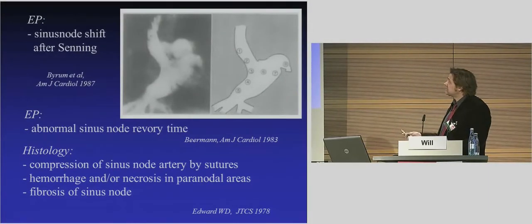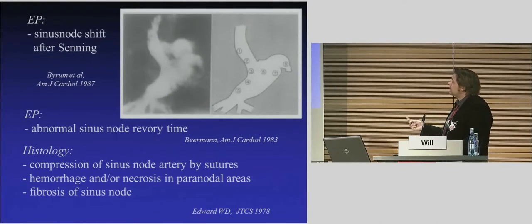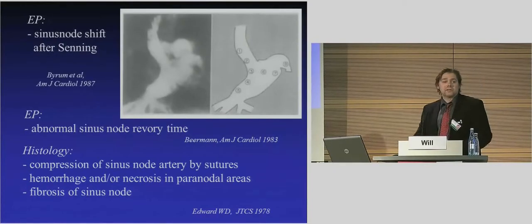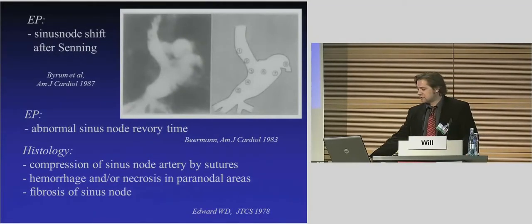So what happens electrophysiology-wise in these patients after the Senning operation? We have abnormal sinus node recovery time. We see compression of the sinus node's artery by the suture lines, and we see hemorrhage and necrosis in this area, fibrosis of the sinus node. And if you look at the Senning patient, especially due to the anatomic concept, there is a shift of the sinus node, which goes from number 1 here down to number 3, and you have to bear that in mind when you go for ablation procedures in these patients.